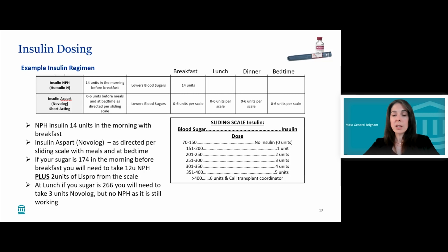And here on the right, you see the sliding scale. If the patient's blood sugar is less than 150, then no insulin is needed. Between 151 and 200, patient takes 1 unit, 201 to 250, 2 units, and so on up the scale. Again, a higher blood sugar, a higher amount of insulin.